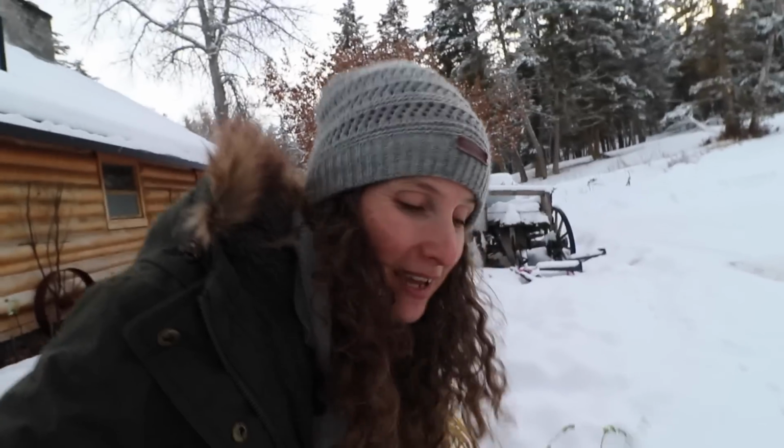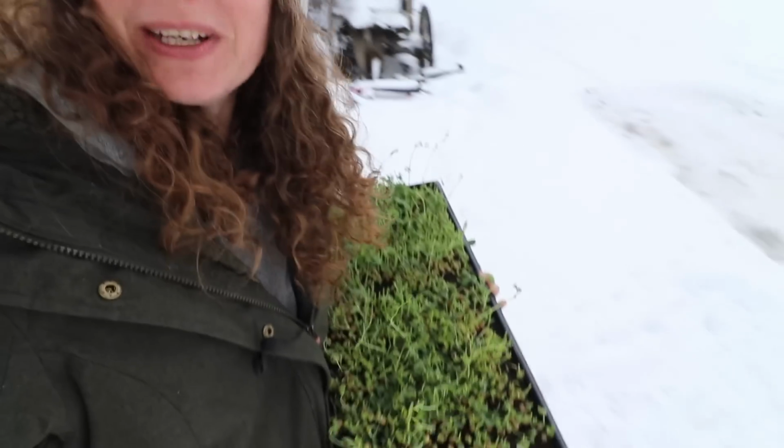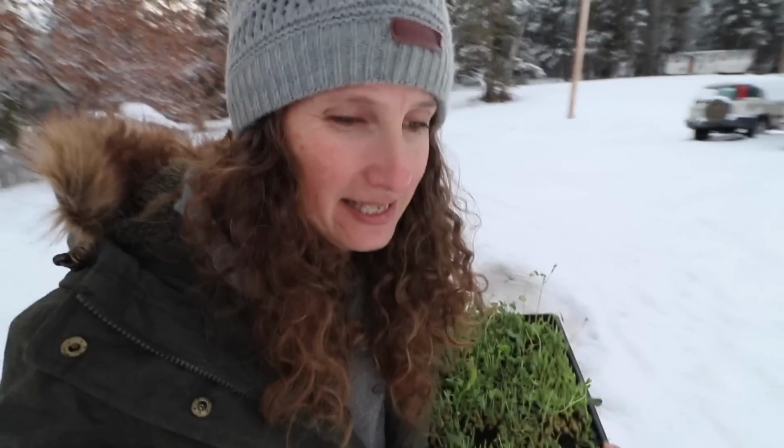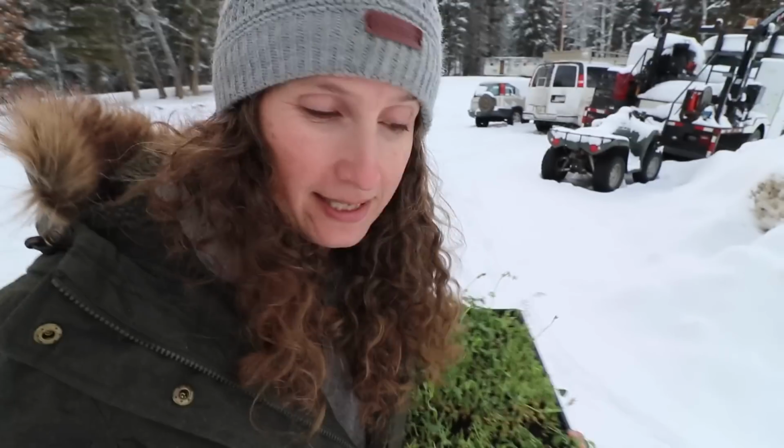Right now, we are going to head down to the chicken coop and bring these greens down to them. We are in the middle of winter and being able to bring some greens down to my chickens feels fantastic. So this is a tray of microgreens that I started.